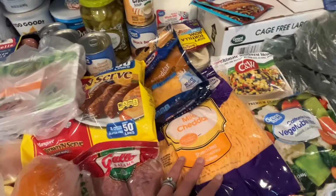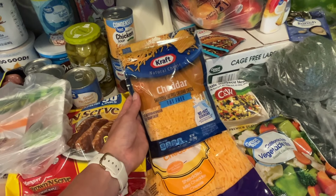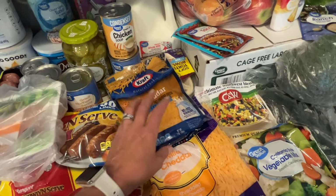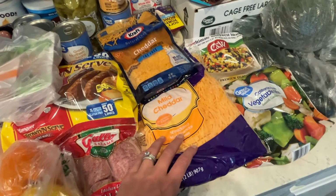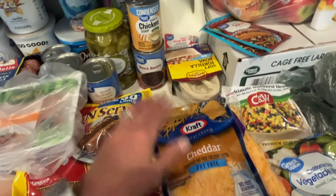So got lots of cheese. I am trying out this fat-free cheddar cheese. So we'll see. I'm not sure if I'm going to like fat-free cheese because I just love shredded cheddar cheese. So a big bag of cheese. My kids do quesadillas and lots of different things with shredded cheese.